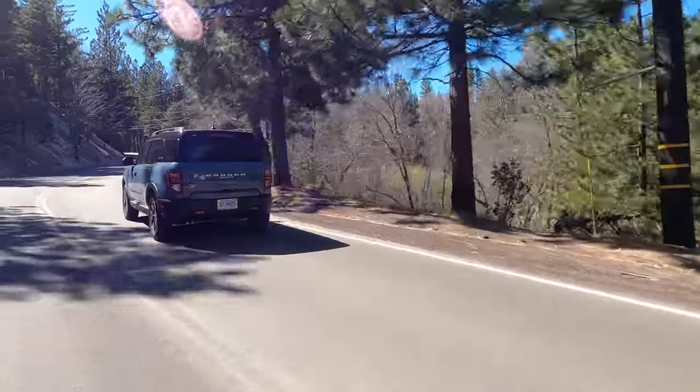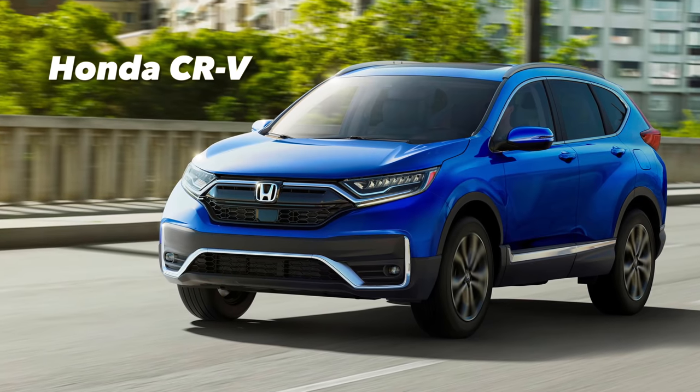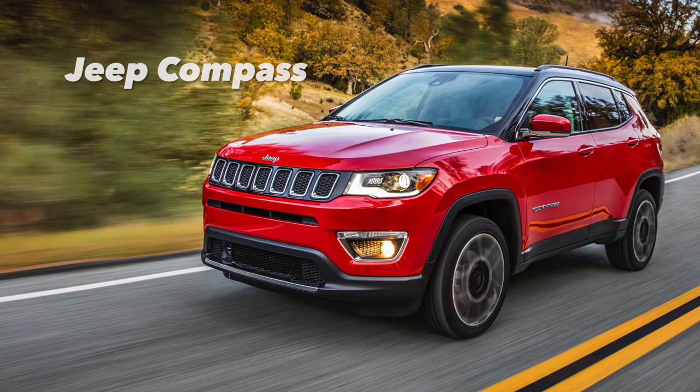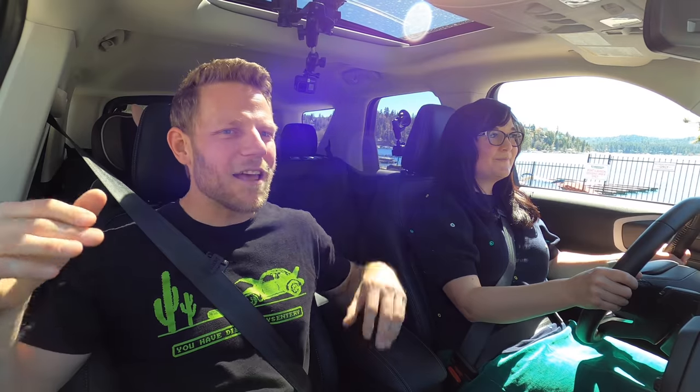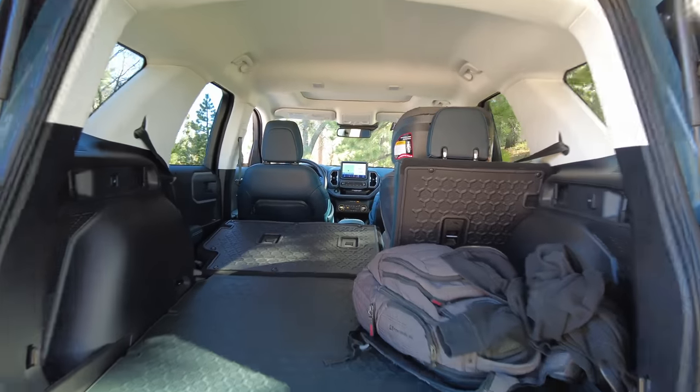Lastly, what else should you consider? Do you know what some of the competitors are? The Honda CR-V, the Hyundai Tucson, the Jeep Compass. It's hard because you might put it against Cherokee or you might put it against Compass, which is a little bit smaller. Again, this is a hard to classify vehicle, but if you look at the price and you look at the size, I don't know, you can find a lot of alternatives.